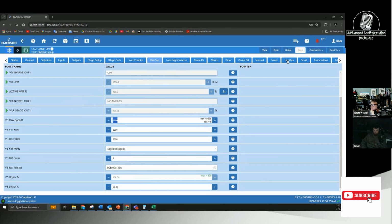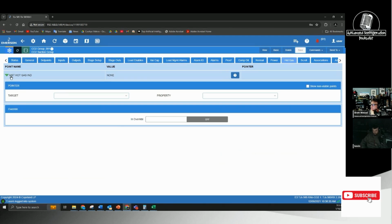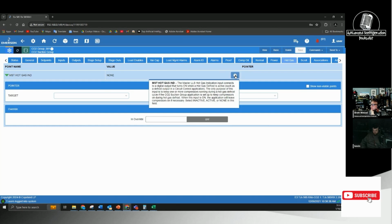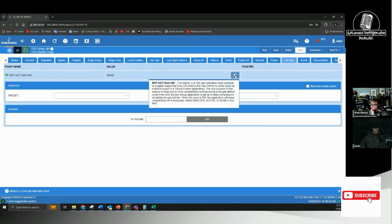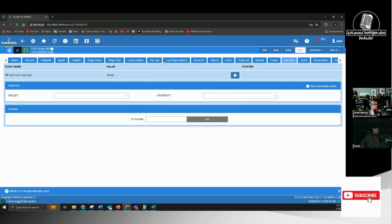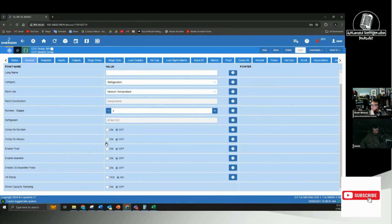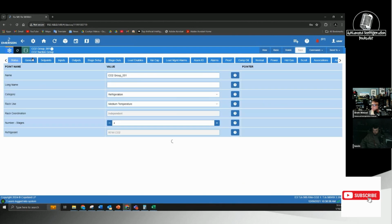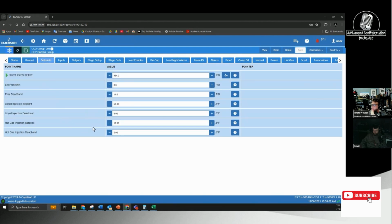We'll go through real quick the hot gas injection. Or no, is this MST? No, is that defrost? Next digital output, hot gas. Yeah, I'm sorry, that's hot gas defrost. I did not put it in there, I don't think. Stages, heat reclaim. Where is it? Medium temp. Settings. Oh, here we go.